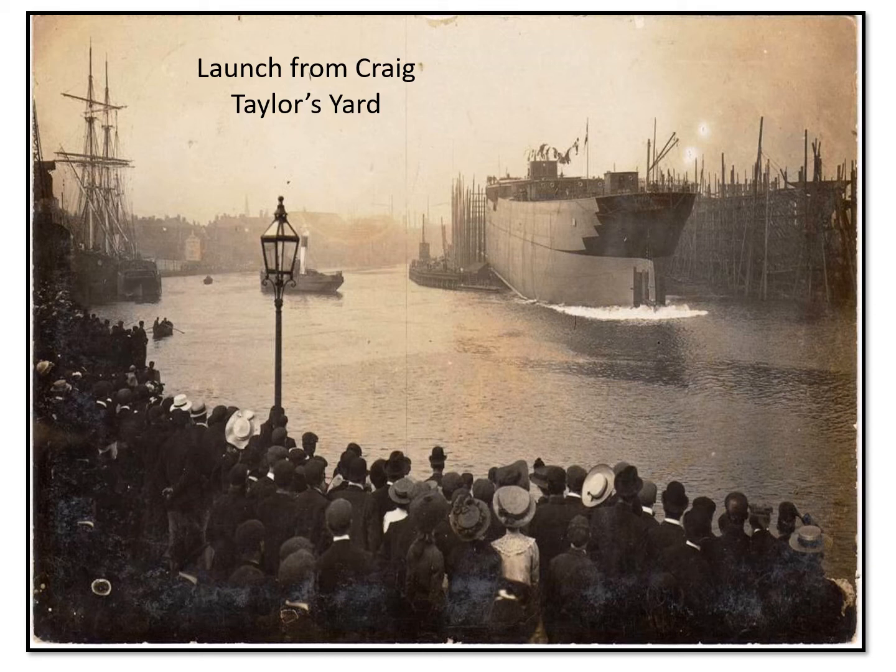Here is a ship being launched from Craig Taylor's slipways, stern first, that is upstream. It is going in backwards, watched by a large crowd on the Stockton side of the river. Note the sailing ships moored at Stockton Quay and the steam tug.